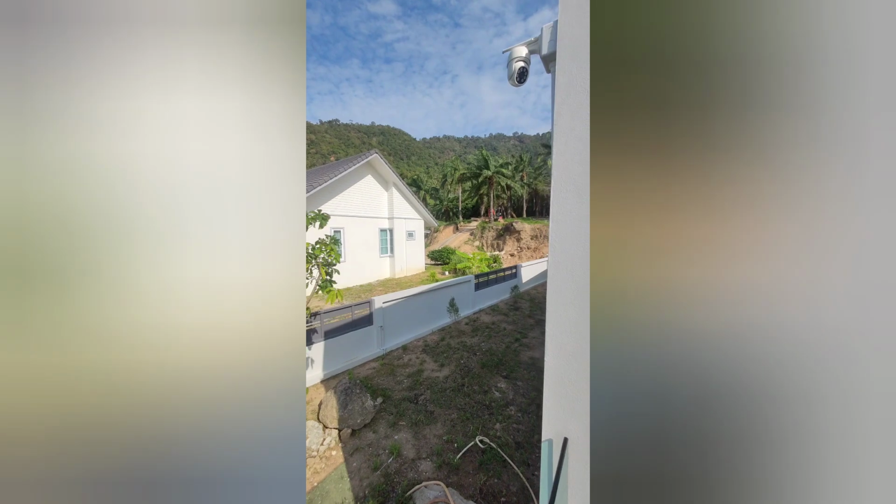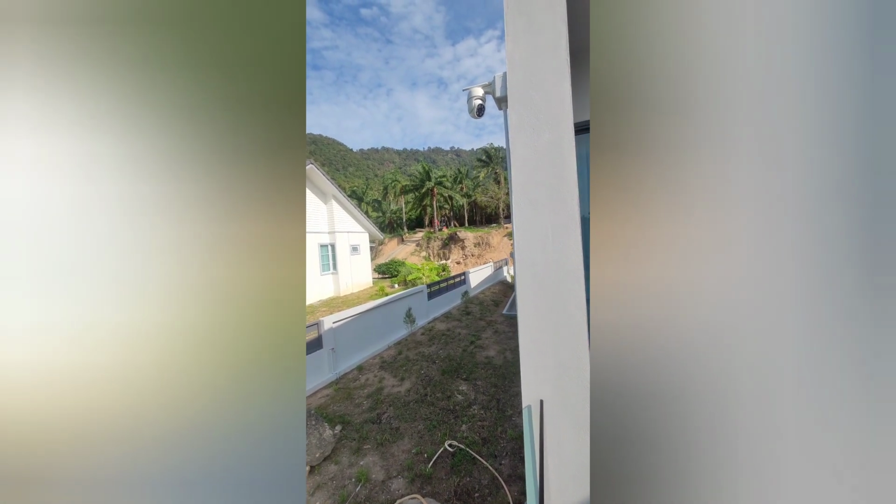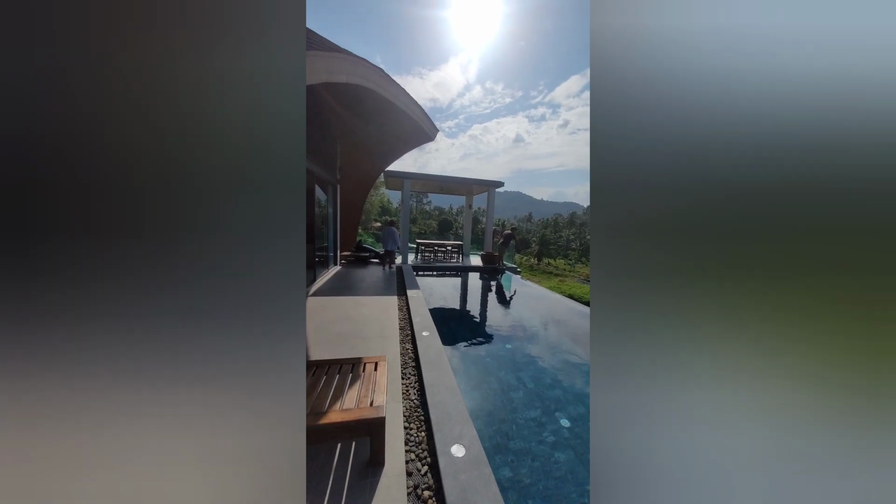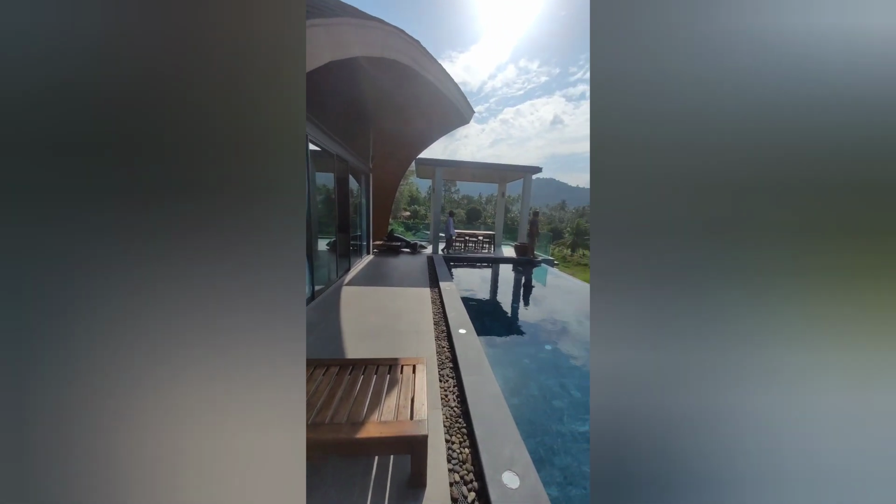It's the house next door, and there you see the red excavator again. So that's the property with the American just bought. This villa, I guess, is a good example of what can be done with the space.